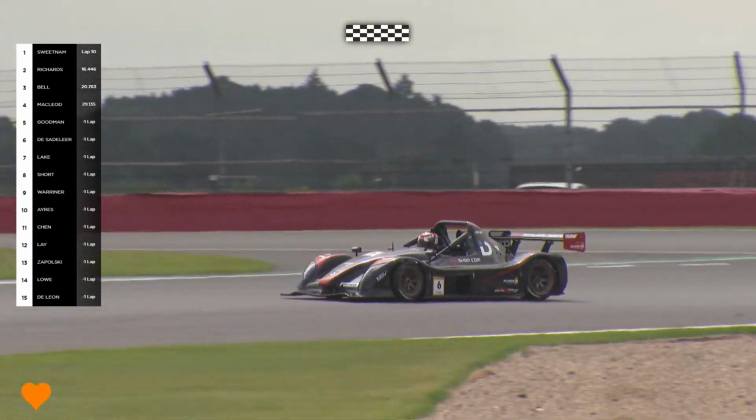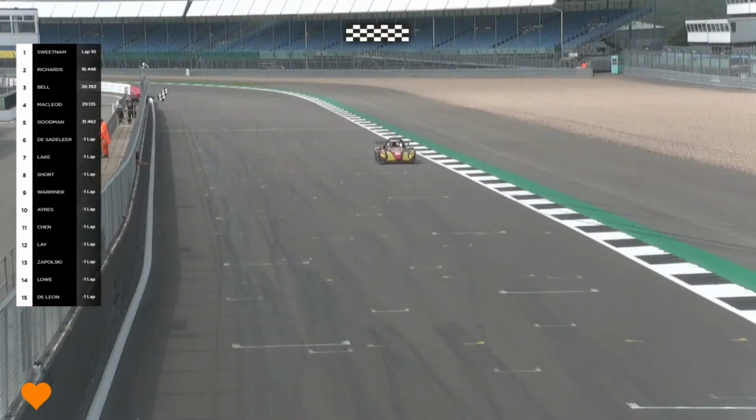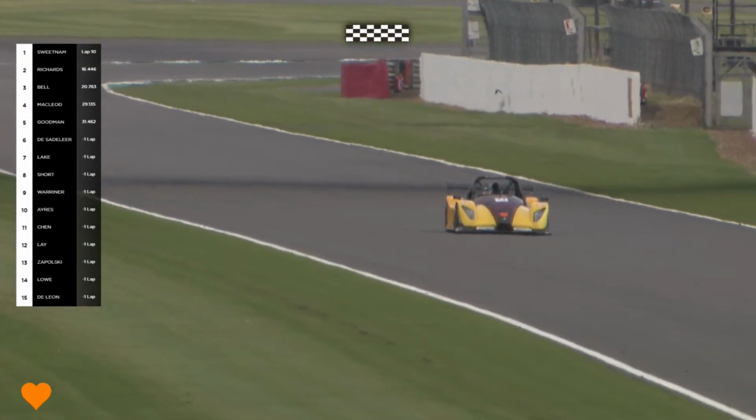That's Stephen Lake, by the look of things, who had a bit of a moment on the final lap, but will get the car fired back into life and continue. 4th will go the way of John McLeod. 5th, Elliot Goodman, we just saw flick his way over the start-finish line. And Jerome De Sadler, remember, who qualified on pole position for this race, is going to complete the top 6 by the look of things.